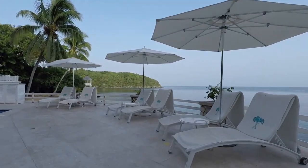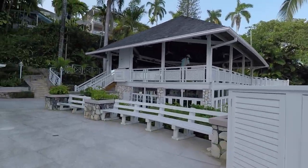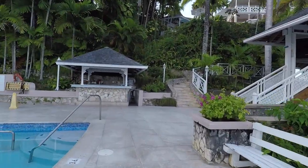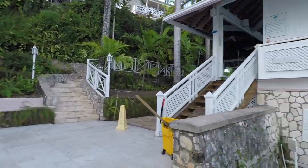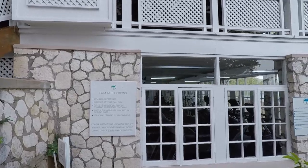I'm going to go ahead and speed this up. I think we're going to walk on farther and walk down the walkway there. We're going to go to the gym. Oh, did we go to the gym? I forgot. This we did.